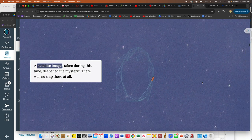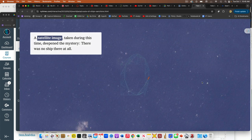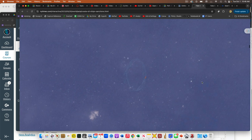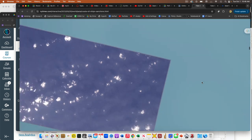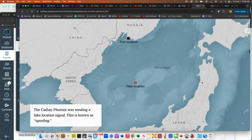So when this group tried to go check them out, they're like, hey, let's see what's going on here. Let's go back and buy some satellite imagery and see what they're doing. There's no ship there in the water. Like, what the hell is going on? So we zoom out. Turns out that's not where the boat was. Turns out the boat is up here in Russia.